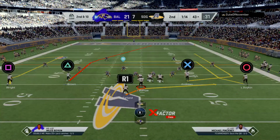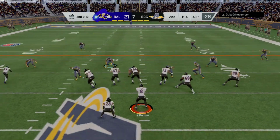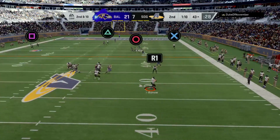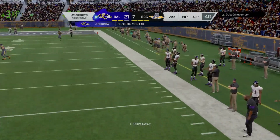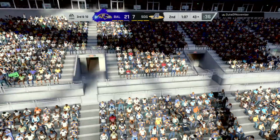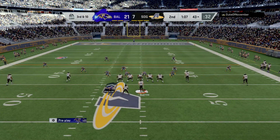So second down, still 10 yards to go. Ball on the 43. The play action fake. They'll look to throw. And he's just going to get rid of this thing. To no one here. He throws it away. And now they face a 3rd and 10 after back-to-back incompletions.